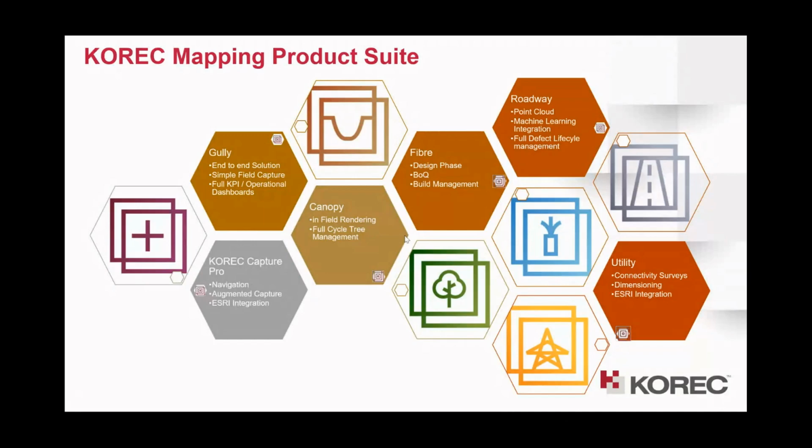If anybody's interested in any more of those products, there's a lot of information behind those buttons that goes into more detail, but I won't go into too much of that now. And then for this bit, I'll pass back over to Richard to run through some real-world examples.